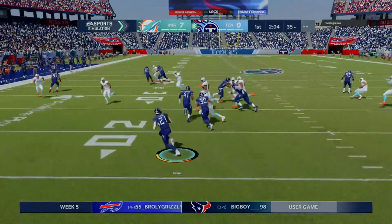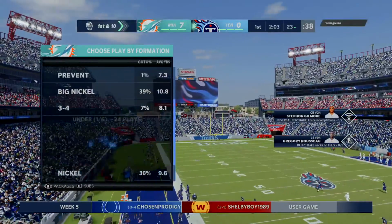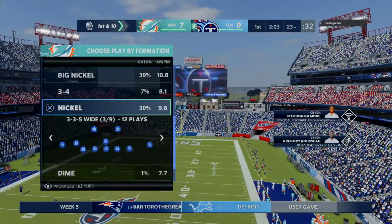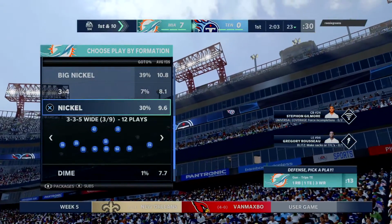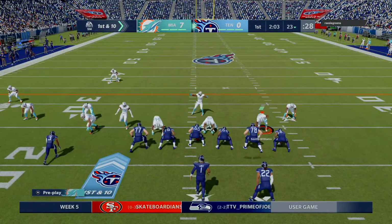Fielded just outside the goal line, and able to get this across the 20, but not much further as he's dropped at the 23-yard line. Take over 1st and 10 at their own 23-yard line.